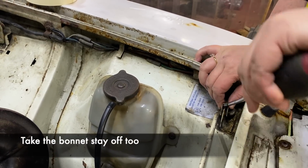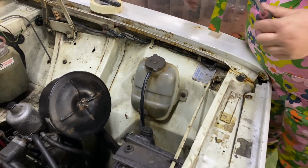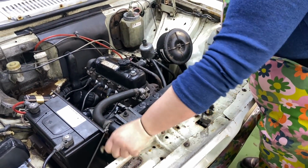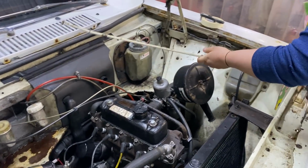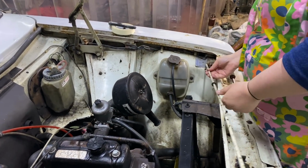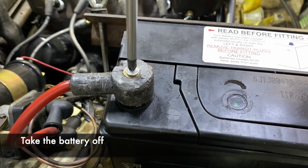When I watched this footage back, I realised why this job took me 9 hours, because I was faffing around with stupid stuff like this. So as you can see, I took this bonnet stay off. Now, if I'm honest, could I have winged it and not taken that off? Probably, but the whole point of this video was to really not cut corners. So as you can see, I grappled with this probably for about 20 minutes. It was stupid, really. You probably knew this already, but you need to take that battery off.